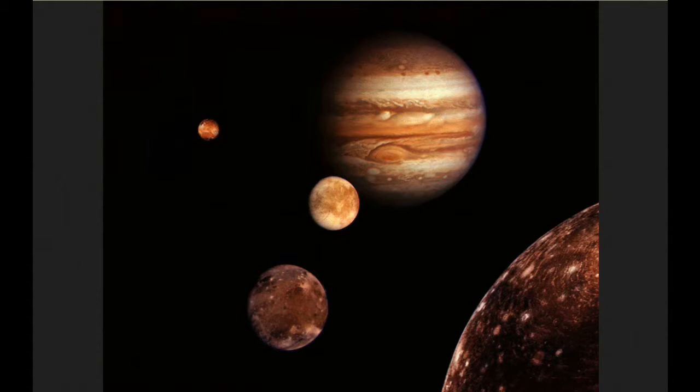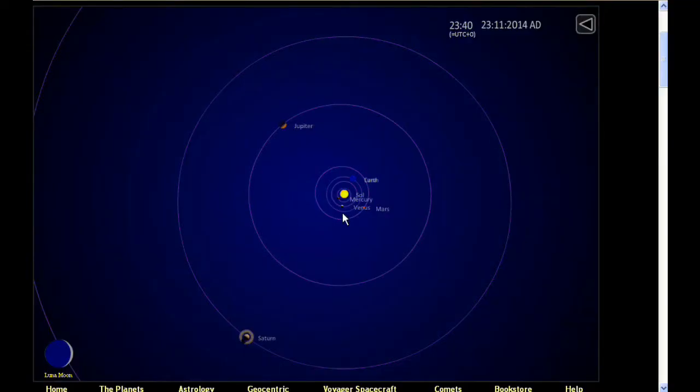At 0 hours UTC, the position of Jupiter on the celestial sphere is a right ascension of 9 hours 38 minutes 38.9 seconds and a declination of positive 14 degrees 49 minutes 20.9 seconds. The angular separation of Jupiter from the Sun is 99.344 degrees, and that's 0.962 degrees greater than yesterday.